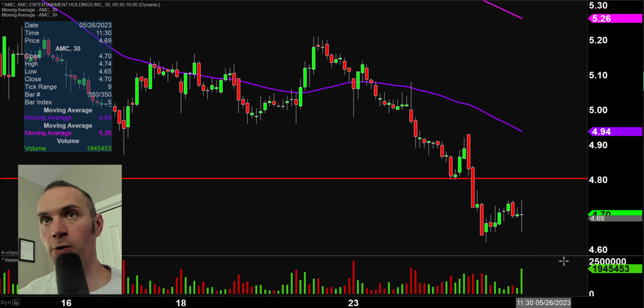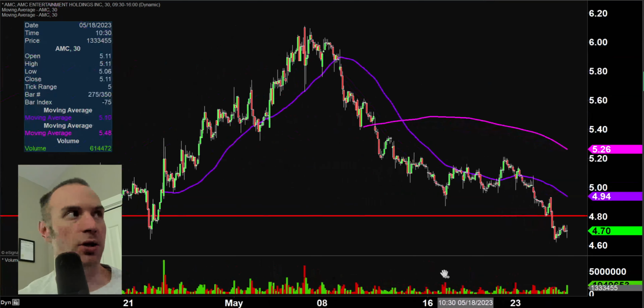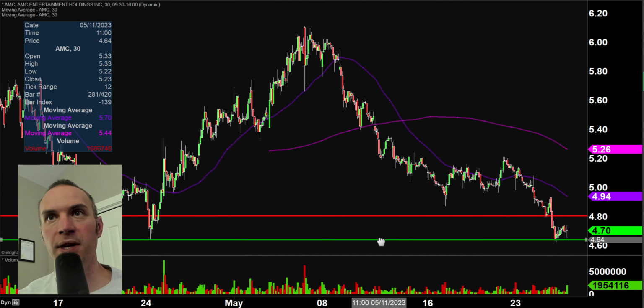In terms of if this thing rolls back over and continues on down, where's the next level of support? I know the chart's getting harder to see, but it just goes to show that it's been quite a while since the price has been down this low. Next key area of support would then be down, oh, that makes sense, right at $4.64.